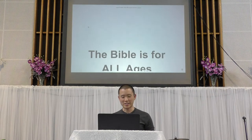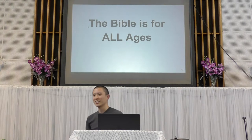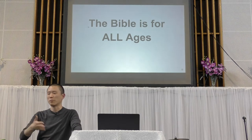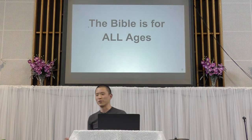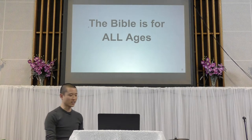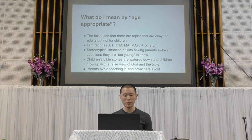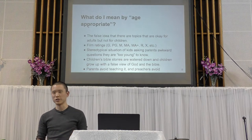What I mean by that is, the Bible is for all ages, isn't it? A lot of people have this concept that there are things that are suitable for adults, that are okay for adults, but they're not okay for children, like certain topics. And obviously, the word age appropriateness can refer to making something a little bit simpler for a child because they may not understand the complexities of things that may be deep and complex. But what I mean by the word age appropriate, it's this false idea that there are topics that are okay for adults, but not for children, right?